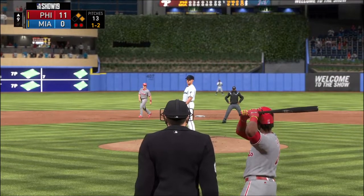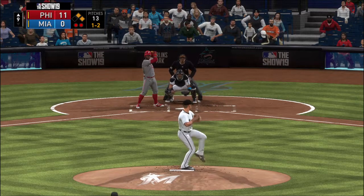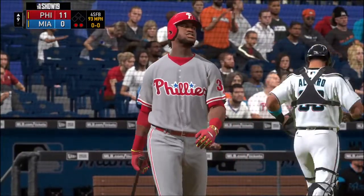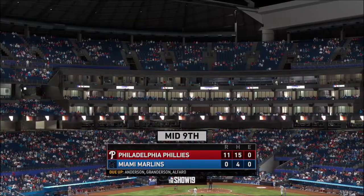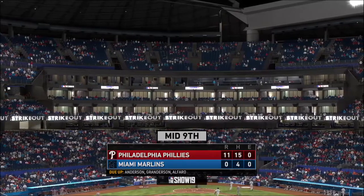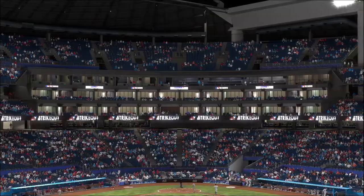Realmuto on second. Williams at first. 2 out in the inning. And a half-hearted swing there as they tie him up inside for the 3rd strike, and the inning is over. Phillies will have to be content with just the 1. The 3, 4, and 5 part of the order will get their shot in the bottom of the 9th. It's the Phillies 11 and the Marlins nothing.